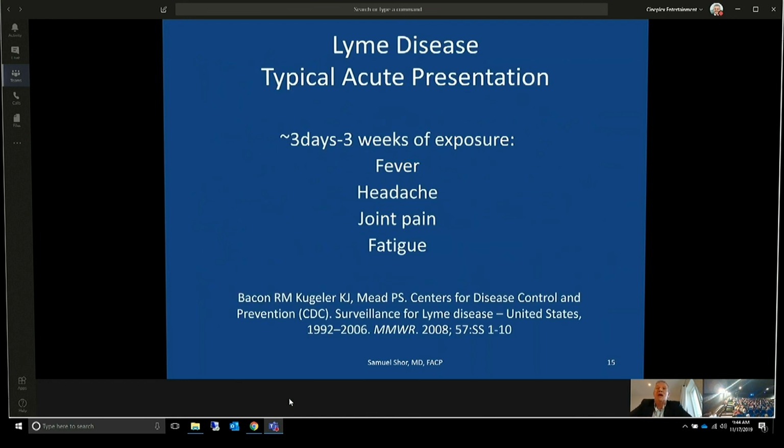So how do people present? Acutely, 3 days to 3 weeks after exposure. Symptoms, flu-like symptoms. If it's in the middle of winter, it's probably flu, but if it's in the middle of summer, maybe not. My patients often get told it's a virus. I would say, what virus? Great excuse. I've written textbooks on antivirals. You have to tell me what virus. I think it's much more likely to be Lyme in Ireland, and probably more likely in many parts of the world to be Lyme or other tick-borne infections, and we should entertain it, and we don't.